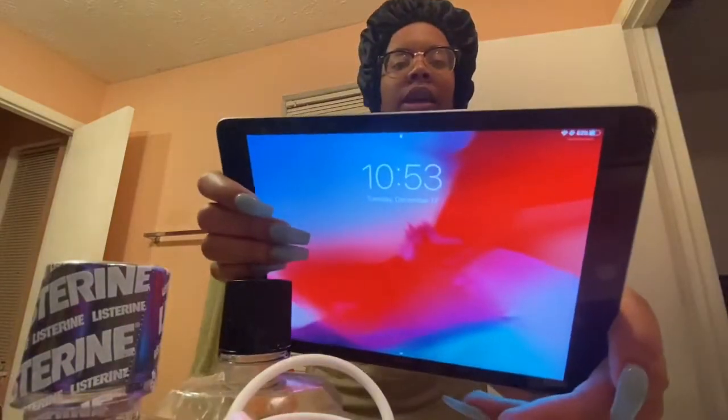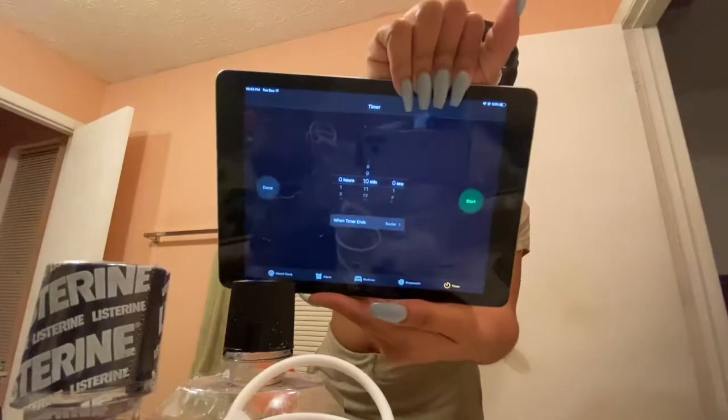So I think my face is pretty clean. So got my iPad and it is currently 10:53. I'm gonna put the mask on and I'm gonna set a timer on here for 10 minutes. Okay, so I'm not gonna start it just yet. So I said avoid the eye area, so I'm gonna leave my glasses on.